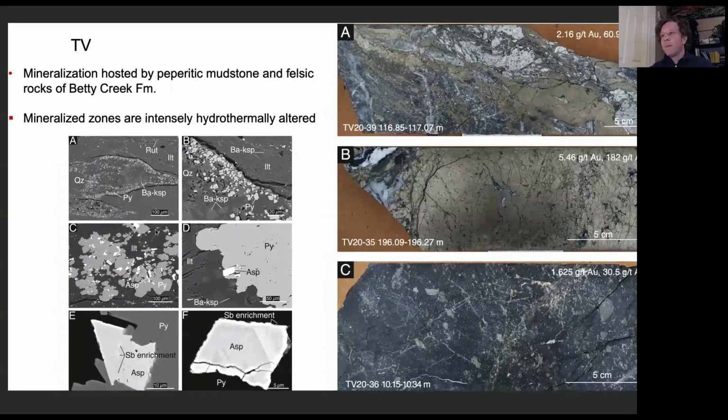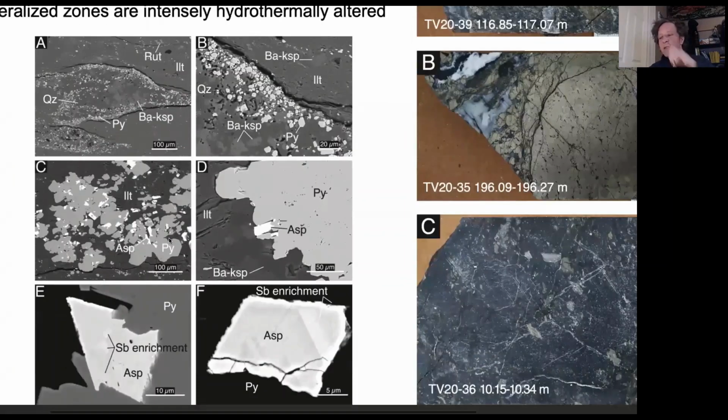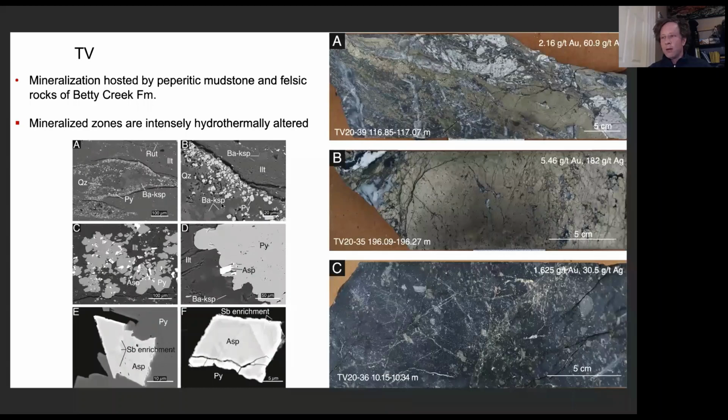Looking through the electron microscope at TV 9515, a drill hole drilled in 1995, we're able to show that we do have a lot of euhedral pyrite. Again, just like at Sib, it has been overgrown by arsenopyrite, and the arsenopyrite is actually starting to get some antimony enrichment towards the margins. We do have intense barium, potassium feldspar, and illite alteration as well. So we're looking at additional hydrothermal alteration, somewhat similar to what we see up at the Lulu zone.